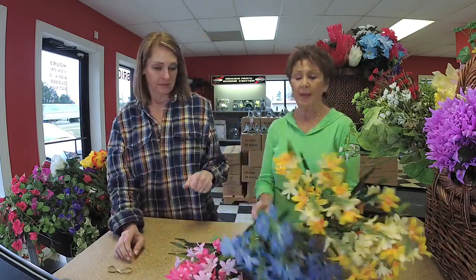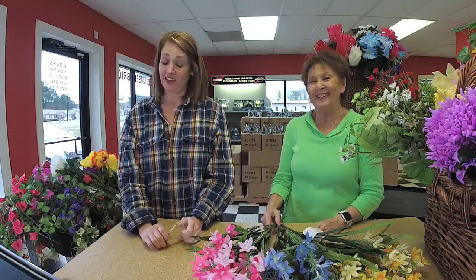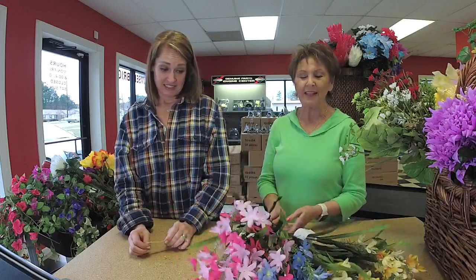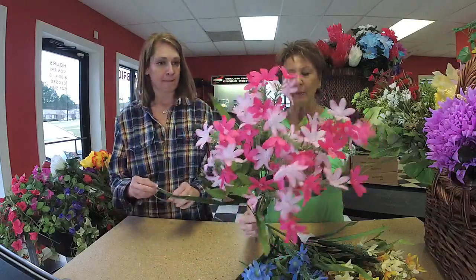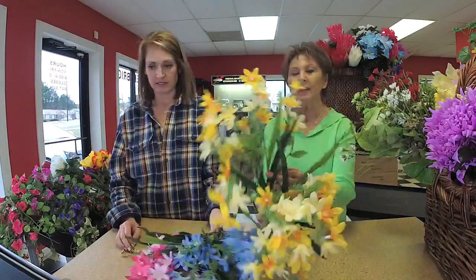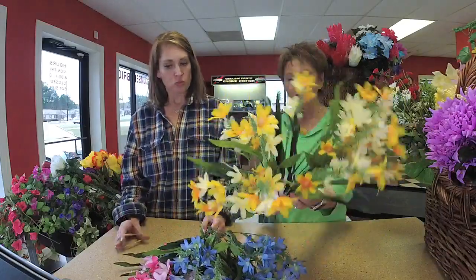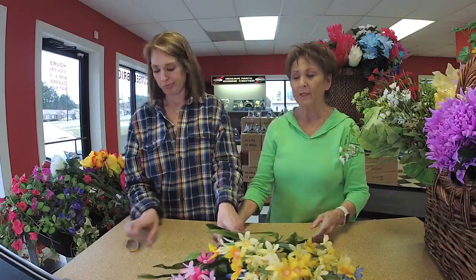The first thing that we have is a hyacinth. I don't know, we are not flower people. Not at all. So you'll probably know more about these flowers than we do, but this comes in 3 different colors: 2 shades of pink, the blues, mostly blue lavender, and then a yellow with 2 shades. And this bush sells for like $6.50.